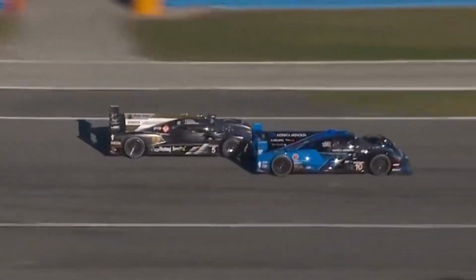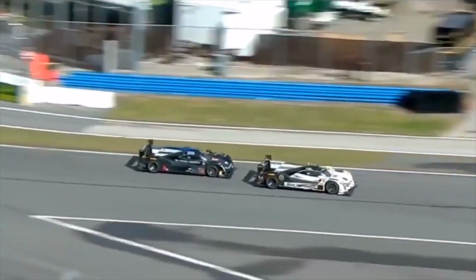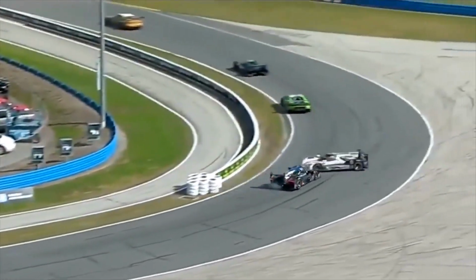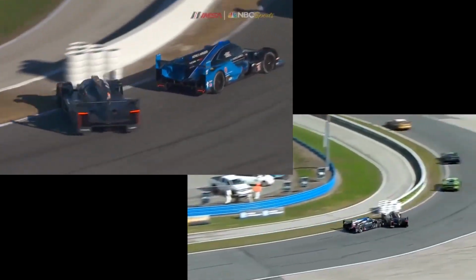DPI. I haven't actually spoken a whole lot about DPI this weekend. It's really been such an intense focus on the GT battle, both on and off the track. But the number 10 Konica Minolta Wayne Taylor Racing Acura was almost passed by the number 5 JDC Miller Motorsports Cadillac. That car has been so fast, and it was very reminiscent of a move that Ricky Taylor put on Felipe Albuquerque towards the end of the 2017 race. The ironic part is that Felipe Albuquerque and Ricky Taylor are now teammates in that Wayne Taylor Racing Acura, and it was the 5 car that came out once again on the losing end of this battle.